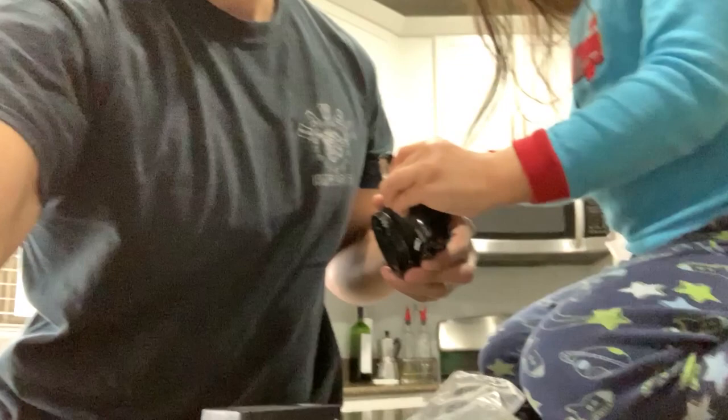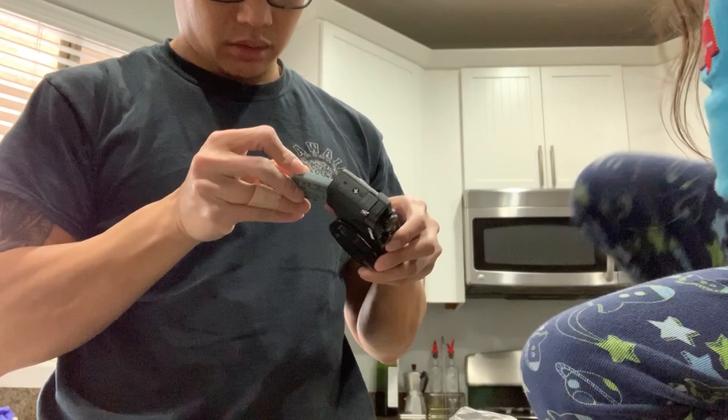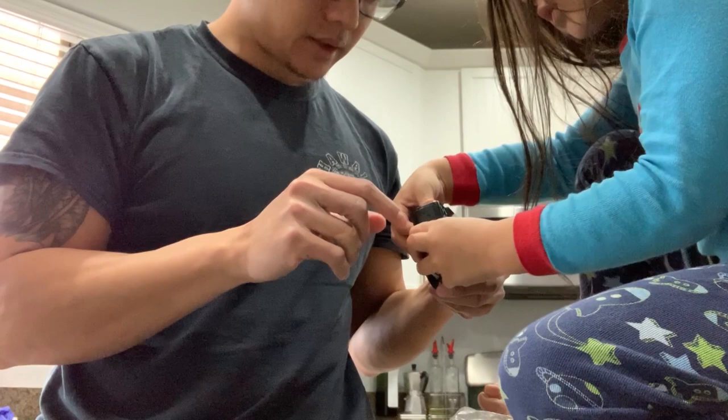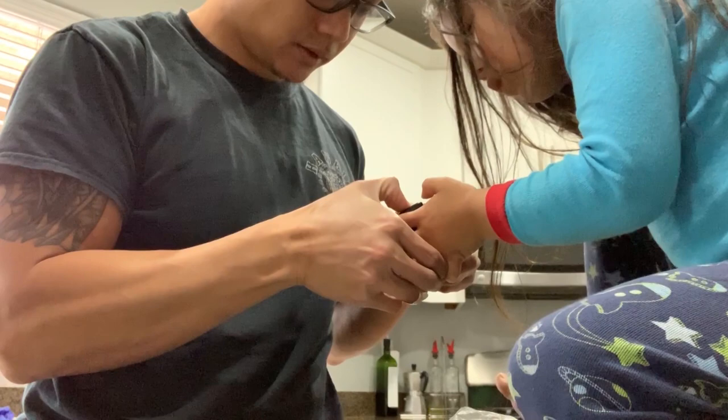Wait, hold on, I think we're putting it in the wrong way. Because I saw an arrow. Hold on, Hayden. Okay, now I see the arrow. Oh, there. We were putting it in wrong. Okay, push it in now. So you gotta push the battery in all the way. There. Oh, I think it's not locked. Oh, we gotta lock it ourselves. So you gotta manually lock it.